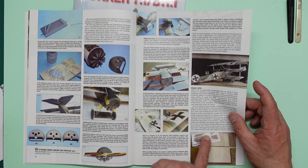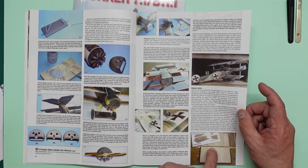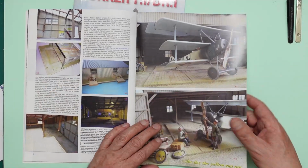And then here we've got the beautiful hangar from Aviatic. I must get in touch with Aviatic and see if they want to send me one of those for review, because it's lovely. You can see here's a diorama with the aircraft in the hangar.